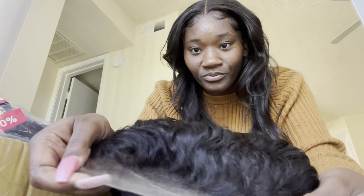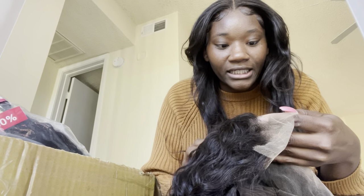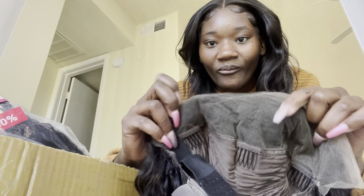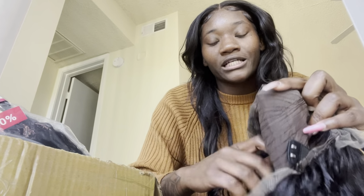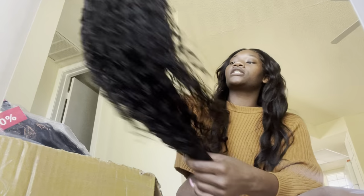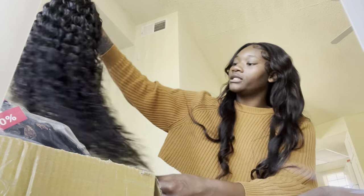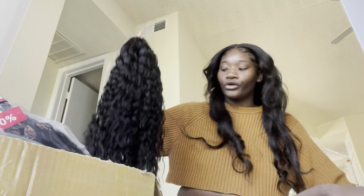Okay, so that's the lace. The lace is giving, like it's already been pre-plucked and stuff, which is good. It's got the clamps. And it's got the strap, y'all. I made sure I told them to add this strap because I know some people's heads are a different size, so you need to adjust your cap. This is a 13x4. This is the 24 inch, y'all.